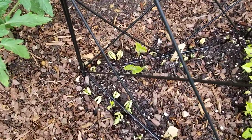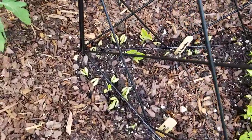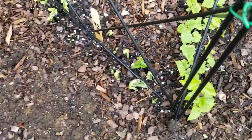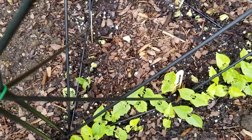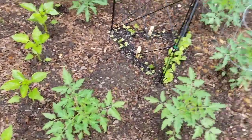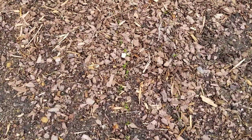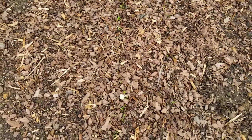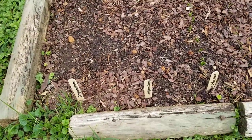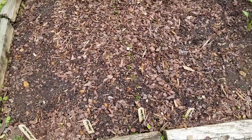Let's see if I can get a little closer. Let me get a picture of these. But those over there, crazy big. Everybody's doing good over here. These two varieties, I mean, this variety here is coming up. This variety here is not. The one that's not coming up yet is evergreen bunching onion. These are white Lisbon here.